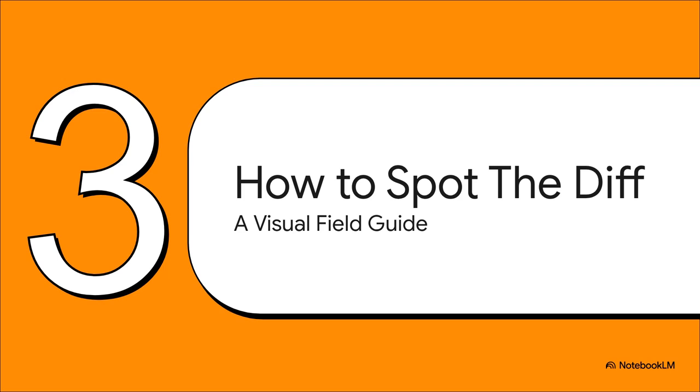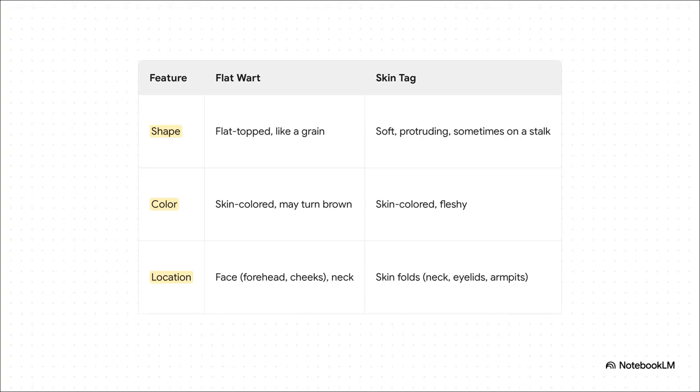Okay, so now that we know why they show up, let's talk about how to tell them apart just by looking. Time to put on our detective hats. Here's a quick visual field guide. Let's break down 3 telltale signs. First up, let's talk shape. A flat wart pretty much lives up to its name. It's usually flat on top, kind of like a tiny little pinhead or a grain of sand on your skin. A skin tag is the opposite. It's soft, it protrudes, and sometimes it even hangs off a little fleshy stalk.